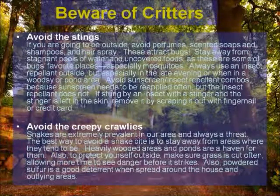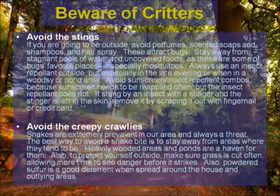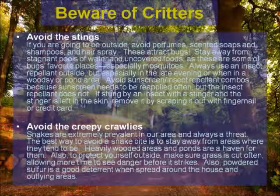Also, we have to avoid the creepy crawlies. In summer, snakes are really prevalent in our area and they're always a threat. The best way to avoid a snake bite is to stay away from areas where they tend to be. Heavily wooded areas and ponds are a haven. But outside in your backyard can be just as dangerous given the right conditions.